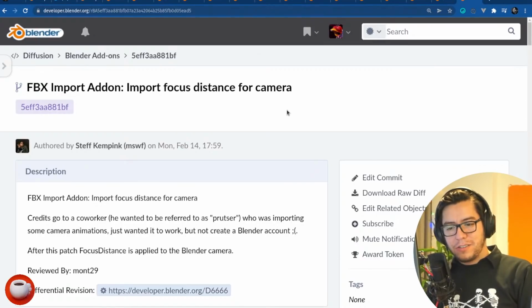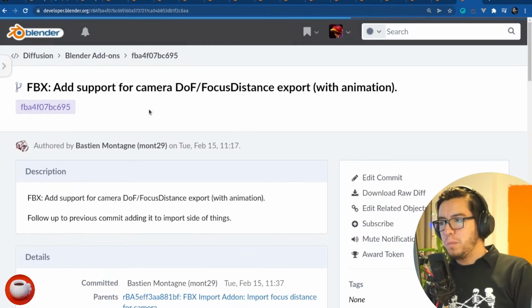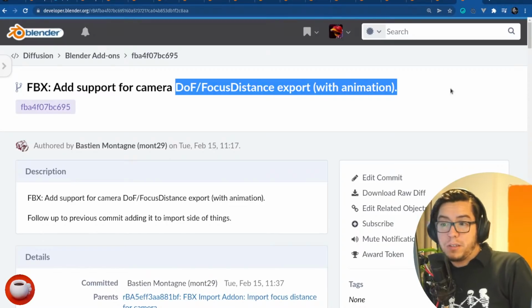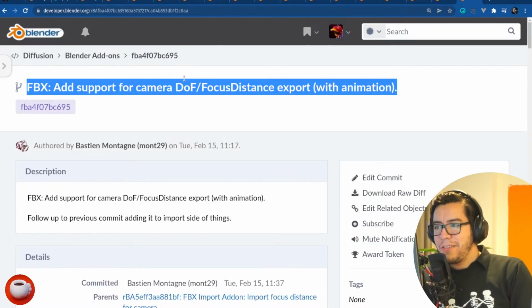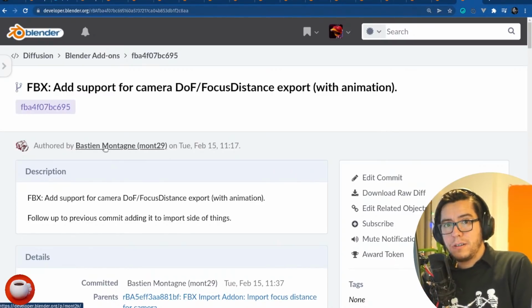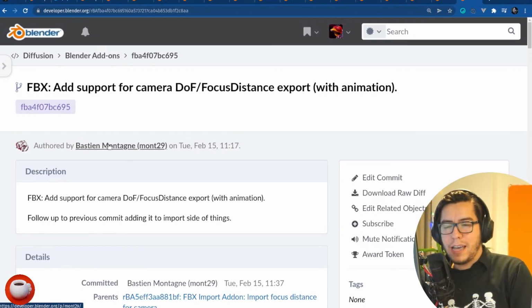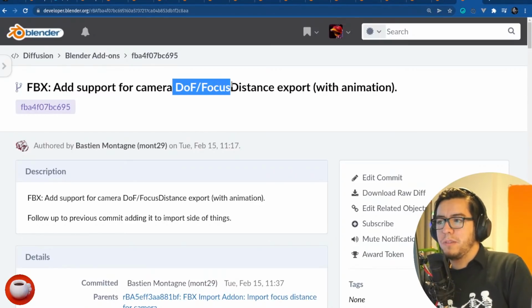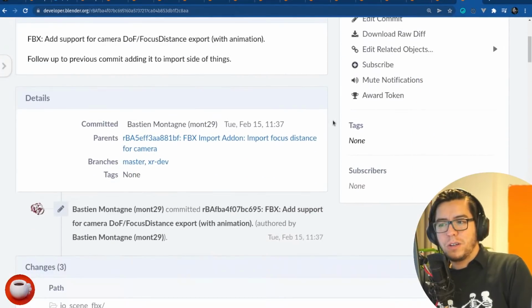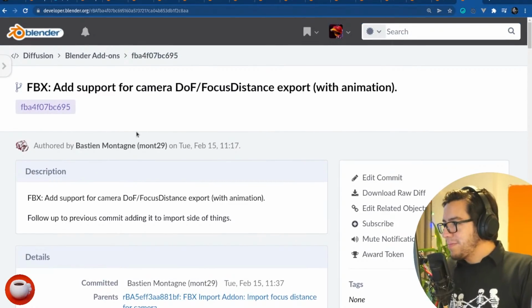Next, actually no, not so far away. The FBX exporter add-on now supports camera depth of field focus distance export with animation. So you see, this is a very nice side effect because of the addition to import focus distance that was done by the community. Then the Blender core developer paid by the Blender Foundation, who is actually maintaining this add-on, added support for exporting depth of field focus distance with animation. So you see, that's pretty cool when the community does something and it triggers others to implement features. So yay.